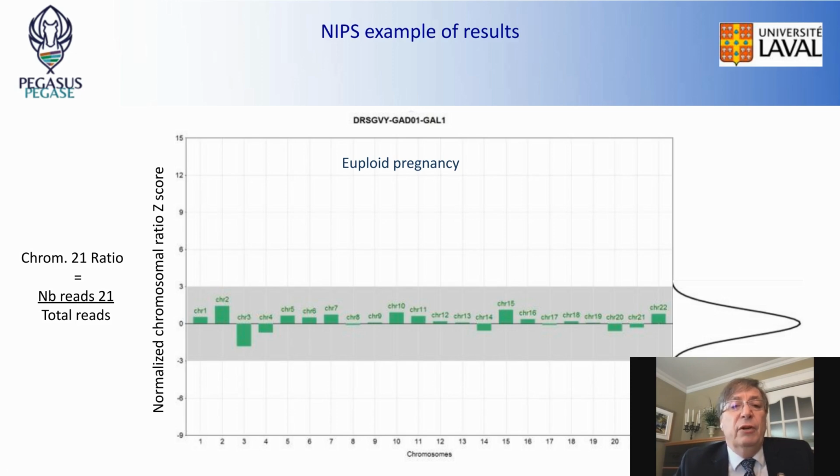map them on the human genome and calculate the chromosomal ratio, which is the number of reads from a given chromosome divided by the total number of reads. This can then be normalized to compare all the chromosomes together on the same scale, which is shown here. For a euploid pregnancy, you will see that all the ratios come within plus or minus 3 standard deviations, or within a Z-score of plus or minus 3 from the mean of the ratio of the chromosome.